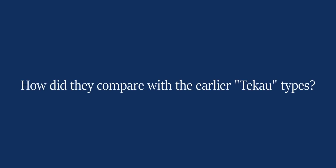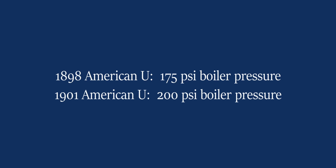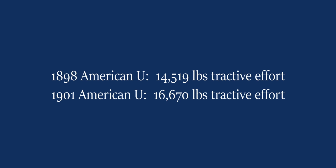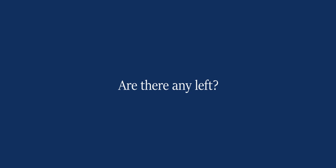How did they compare with earlier TCAR types? Let's see, they had an uprated boiler pressure, so too did the Sharp Stewarts. It might have been that the decision was made to uprate the boiler pressure on the Baldwins because the 1898s, with essentially the same boiler, were so freestanding that it could have been felt they could support the higher boiler pressure. That higher boiler pressure gave a higher tractive effort, which meant that the 1901 Baldwins were frankly a better locomotive than the 1898s. Are there any left? They're in the category of living on in our thoughts.